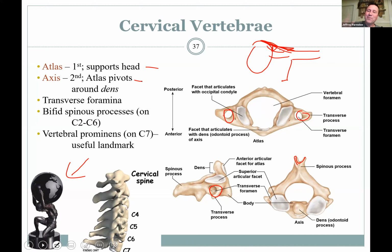So these first two are very unusual. The atlas is the only vertebra without a body. Sounds like a test question, right? Yeah, it's almost just a circle of bone. So it's just a circle. So it's very weird.